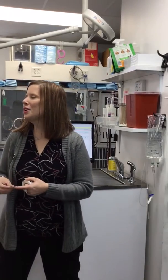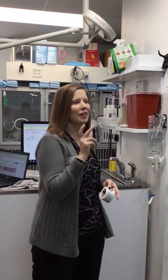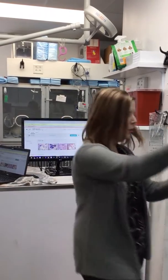All right, so y'all know 0.7 is what's recommended for a sticker. Is more blood in there good or bad? Bad. Who said bad?